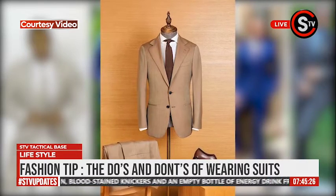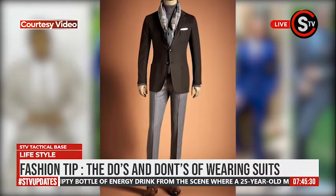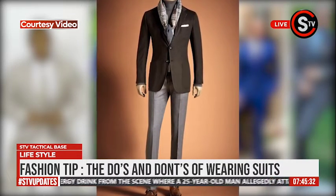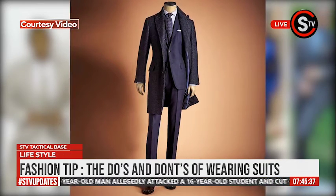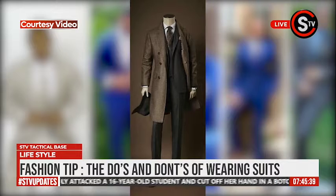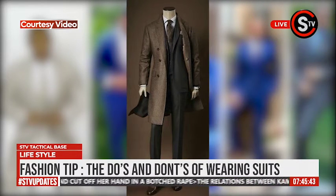Secondly, when you're wearing a dark suit, always put in what they call a light pocket square, and vice versa. Meaning, if you're putting on a dark suit, have a light pocket square. When you're putting on a light suit, make sure at least you have a dark pocket square, and make sure it is well ironed.